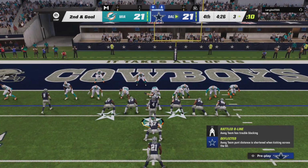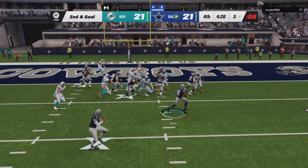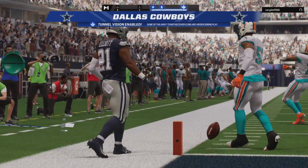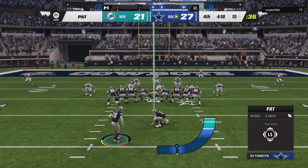They've been in the red zone 3 times in this game and have not scored a single point. Can they break through here on second and goal? Elliott will score. Touchdown, Cowboys. He had the option to hand that football off. I think it's safe to say that he made the right decision. That was a heck of a run.